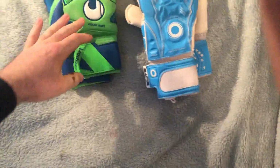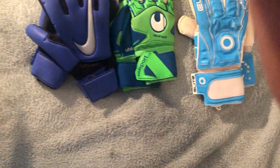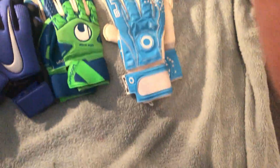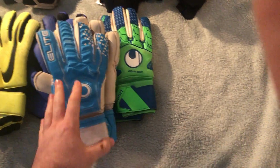Moving on then, I'm not even sure what is going to come out of the box next, to be honest. It's been a while since I've worn them all. So, just whatever comes out now. So I suppose starting on the right, I have a pair of Elites. I really like the look of these. They were a really nice glove.